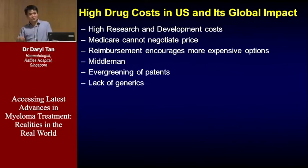So why your Velcade is so expensive, why your Carfil is so expensive, is because the prices are pegged to the prices in the US. And also the reimbursement system in the US encourages more expensive options. There's always a middle person where you get a cut, and then this inflates the cost even more. And in the US, although all drugs have a patent, there are always means to evergreen a patent, such that these patents become longer and longer, and this does not allow the generics to come in. So that explains why the cost of these myeloma drugs is so expensive.